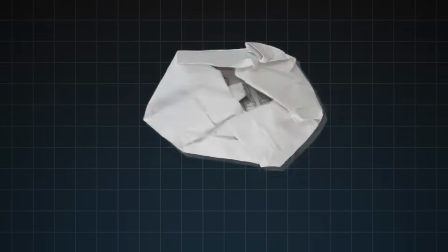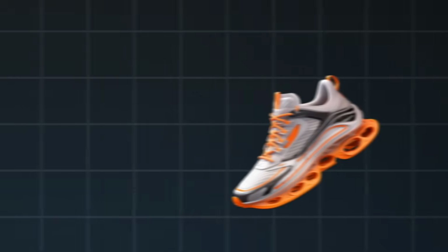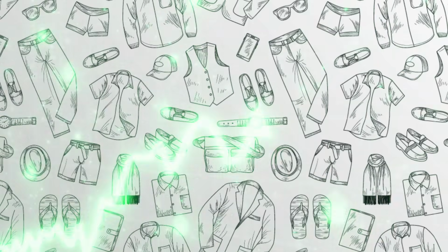Let's be honest. Once you hit 40, style should stop being about what's trending and start being about what looks timeless. You don't need loud logos or flashy shoes to get noticed. What you do need are the right accessories, the kind that whisper confidence, that elevate your outfit without saying a word. Today, I'm breaking down the 10 accessories that will help you dress like a true gentleman after 40.